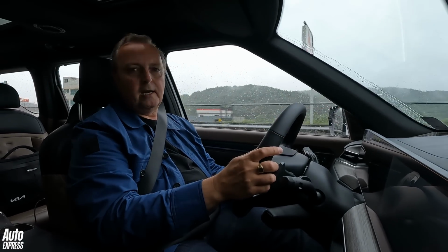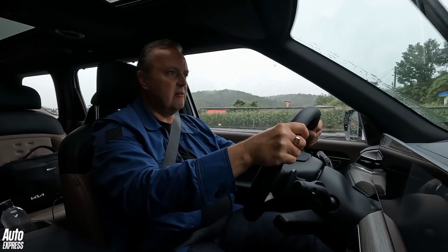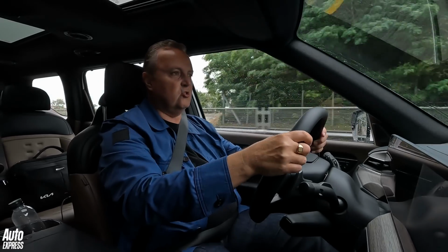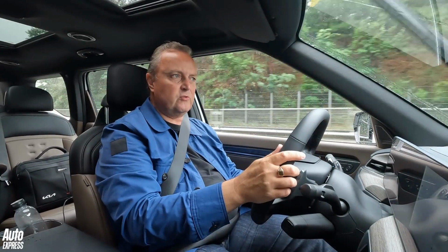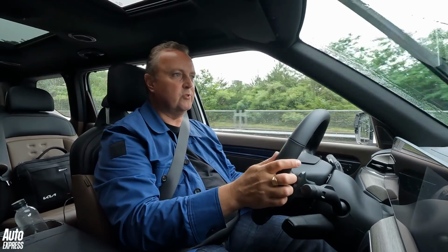Now, yeah, it's not a 911, it's not bags of feel, but it's got a weight to it. There's a really nice steering wheel, a really nice grip, and it just feels very usable, very comfortable to use, very comfortable to drive.